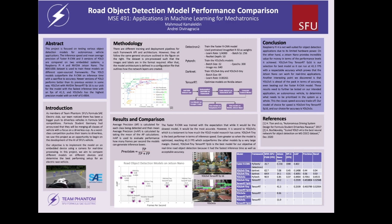Between different features that go into an autonomous vehicle, object detection is a core building block in its control system. Our objective is to implement a model on an embedded system using a camera for real-time processing. In this project, we aim to compare different models on different embedded systems and determine the best performing setup for an electric race vehicle. The models we are highlighting are You Only Look Once, YOLO, and faster region-based convolutional neural network, RCNN, or faster RCNN. We are running these models on two embedded systems, the Raspberry Pi 4 and the NVIDIA Jetson Nano.